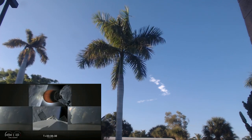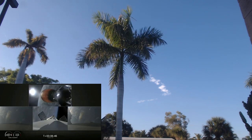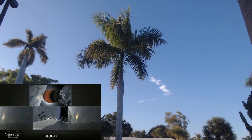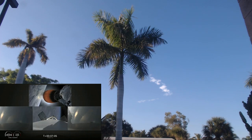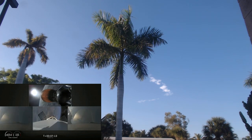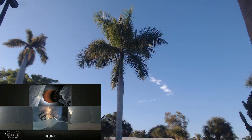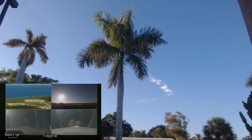Now coming up in about 30 seconds, the center core, which you see on your center screen, will begin its re-entry burn. Stage one, entry burn has started. Side boosters are transonic. And there you can see the re-entry burn for center core has begun. Coming up in about 5 seconds here, the side boosters landing burn will begin as well. Side booster landing burn has started.